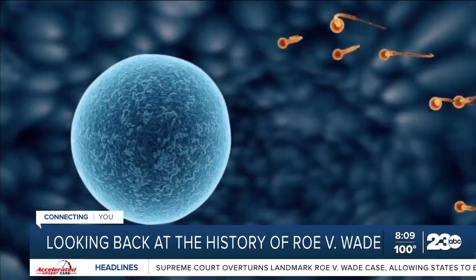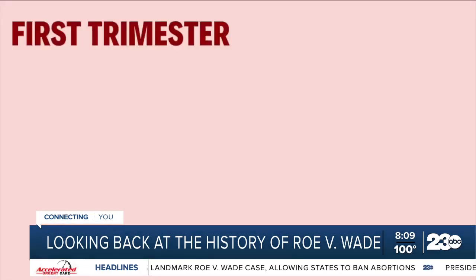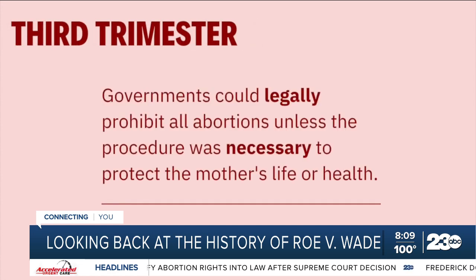They used the 3 trimesters of pregnancy as a framework for the law. In the first trimester, governments could not prohibit a woman from choosing to have an abortion as long as a doctor conducted it. In the second trimester, governments could enact medical regulations on abortions as long as they were in favor of protecting the woman's health. And in the third trimester, governments could legally prohibit all abortions unless the procedure was necessary to protect the mother's life or health.